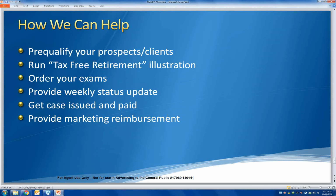Call it a tax-free retirement illustration. A lot of times when people hear the word life insurance, there's just a wall that's built up, whether that be with agents or insureds that think, gosh, it's going to take too long in underwriting, or I can't get approved, or I don't want life insurance, I want a retirement plan. So use those words, tax-free retirement instead of life insurance, and see how open your clients are on that.